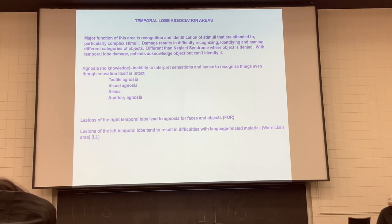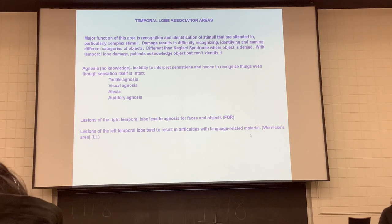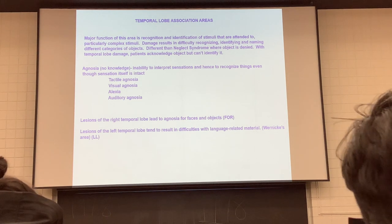Okay, we're going to do just a little bit of this. If you lesion the right temporal lobe, our non-dominant, you can't recognize faces or objects. And the mnemonic for that is four. Face, object, right. Lesions of the left temporal lobe tend to be more language related, the Wernicke's area. As we said, that remembered language is on our dominant side, the left hemisphere. So language left, LL, so four for objects and face on the right, LL, language on the left.